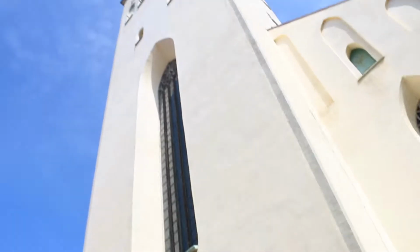How convenient. We are next to the place that we want to eat at, next to the place where you see the best view in Tallinn.